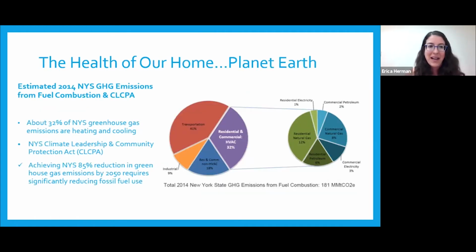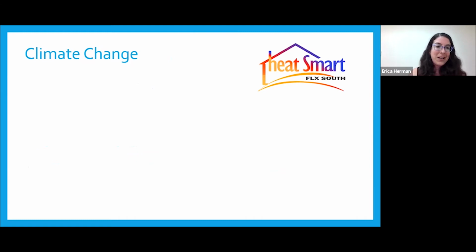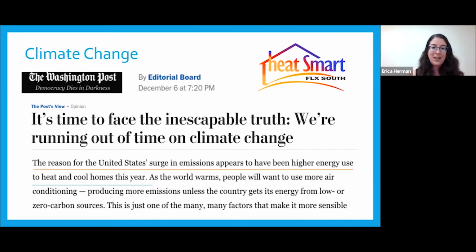So then circling back to Health Over Home, Planet Earth, looking at the Climate Leadership Protection Act, we're hoping to reduce greenhouse gas emissions across the board by 85% by 2050. Again, as we looked at earlier, it's the low 30s percent that we see for greenhouse gas emissions from heating and cooling. So these are the goals we're trying to set forward that heat pumps can help us get to. Climate change is real, or at least, it's getting hot and we're not all enjoying that. It's just time to face that. And honestly, a lot of people who used to not have to do cooling as much now have to do it more just because it's getting so hot. So this is something that's real, and heat pumps can be a solution in many ways.